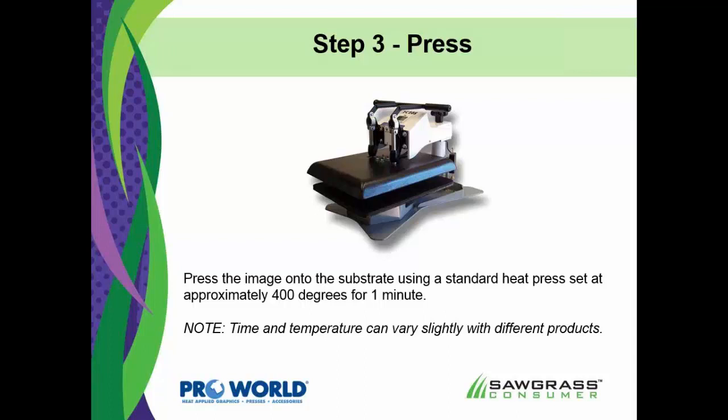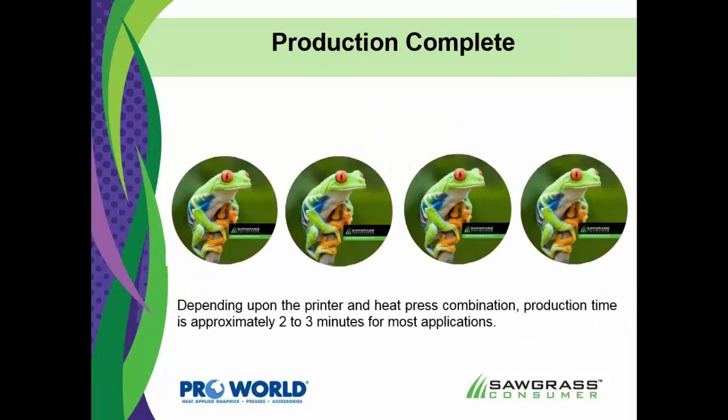Press time, as you see, was 1 minute. The printing time for those 4 was about 35 seconds. So it's not a very lengthy process. We can get this done pretty quick, okay? And there we go. Say 2 to 3 minutes for most applications. We got, in this case, 4 done.